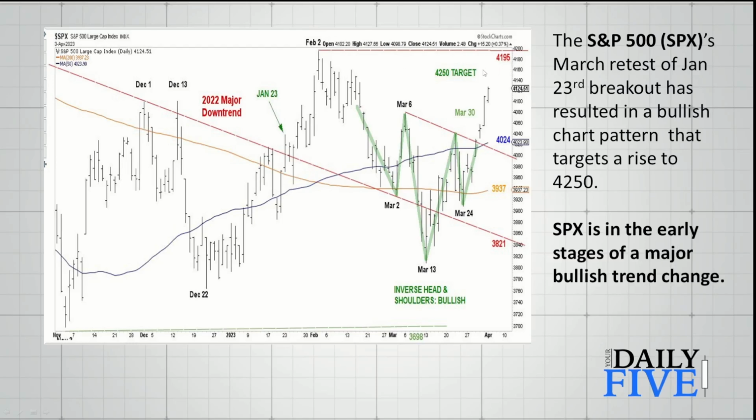This chart pattern is going to remain valid as long as we stay above the neckline here, drawn from the March 6th peak. But I'm looking at the 50-day moving average, which is right on top of the neckline, as more of a moving target. It's currently at 4024. So as long as the S&P 500 can stay above the 4024 area, we've got a valid pattern here, and we should look for higher prices.